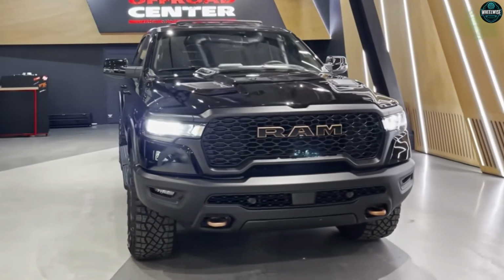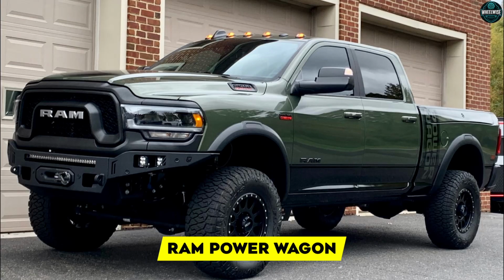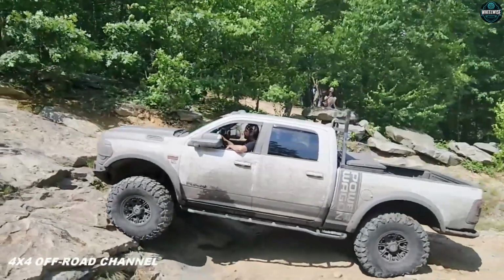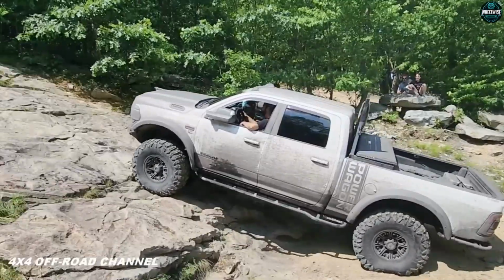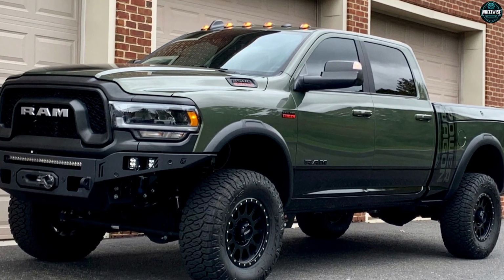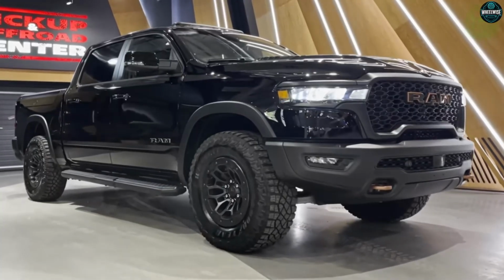But here's the problem. Ram already has a legend in the family, and it's called the Power Wagon. For decades, that badge has been synonymous with heavy-duty toughness, with dragging trailers up trails where most trucks wouldn't even make it past the first hill. The Power Wagon is the grizzled veteran. So here's the big question. Did Ram just build a Power Wagon killer? Or is the RHO just a flashy recruit that still can't replace the king?